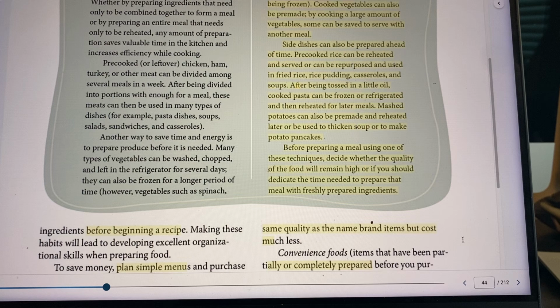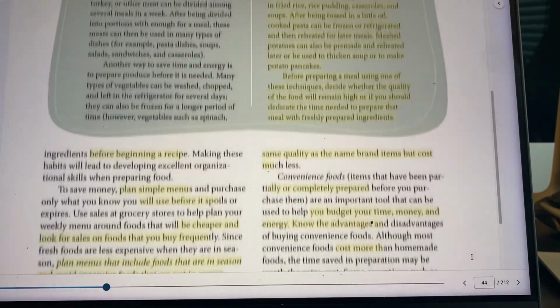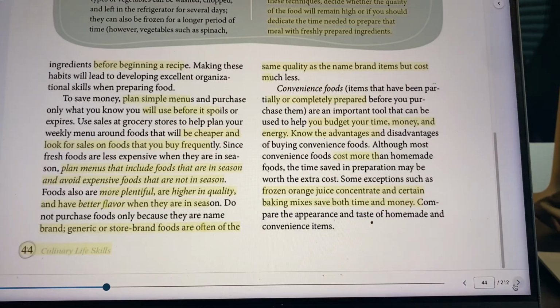Before preparing a meal using one of these techniques, decide whether the quality of the food will remain high. That means if you're going to use leftovers, make sure the leftovers are going to last, and the quality will be high and worth eating. Is it going to be good? Anything that's not, you need to throw away.